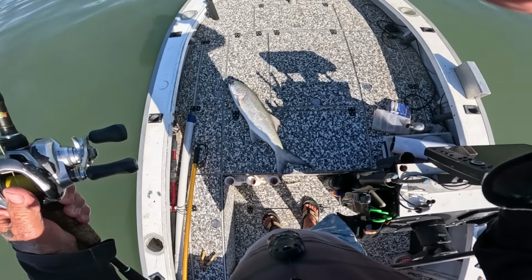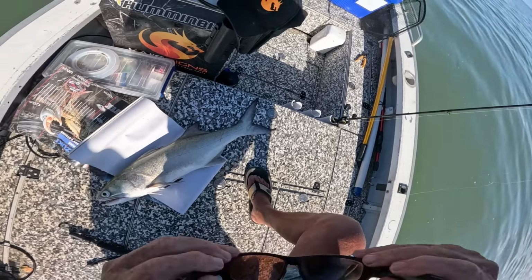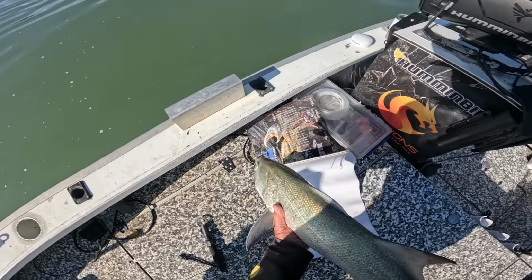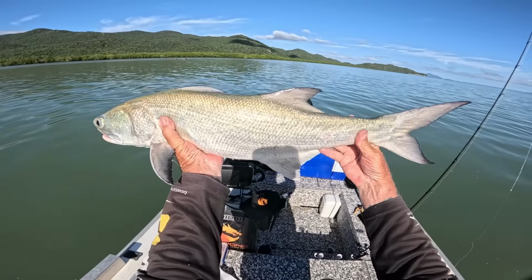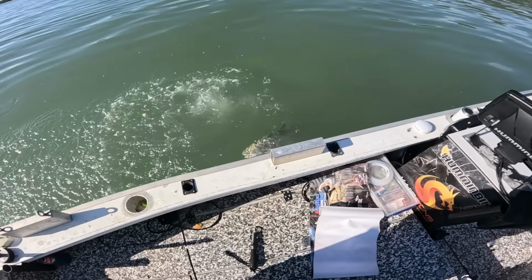Right, I'll be back in a second. I'll sort this out. I don't know anybody that eats these. I certainly don't, but anyway, he's free. Or maybe not. Oh, there he goes. Whew.